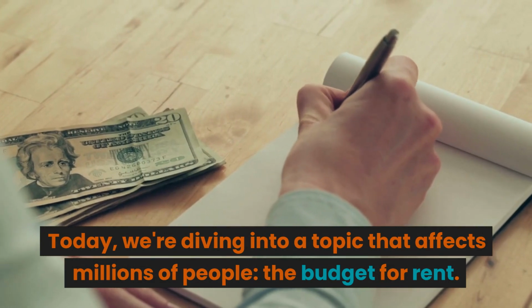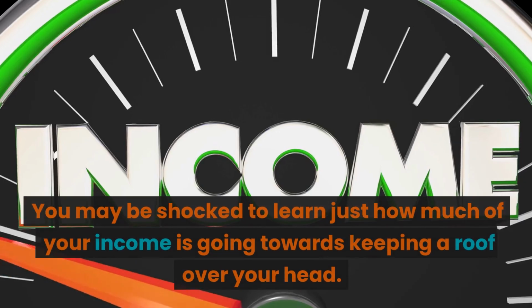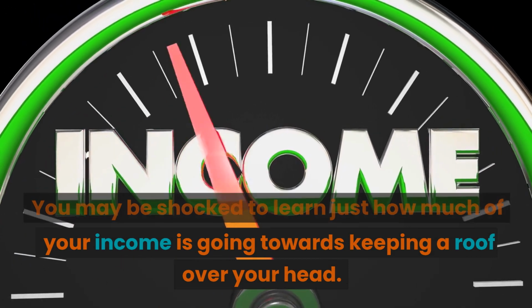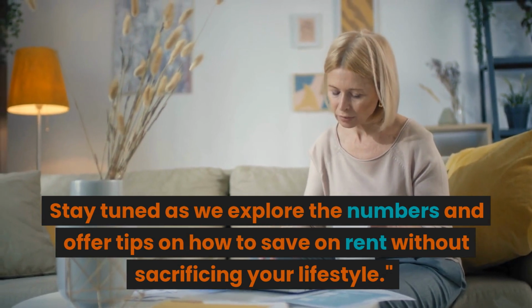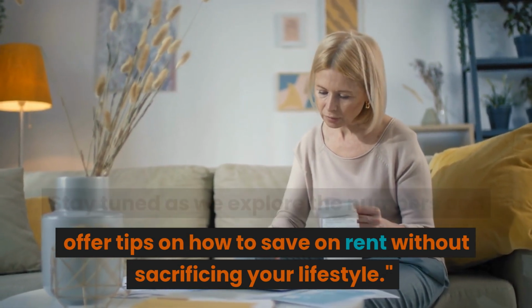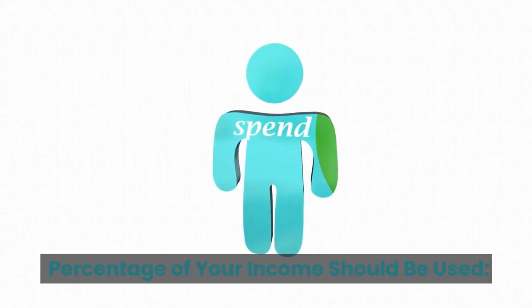Today, we're diving into a topic that affects millions of people: the budget for rent. You may be shocked to learn just how much of your income is going towards keeping a roof over your head. Stay tuned as we explore the numbers and offer tips on how to save on rent without sacrificing your lifestyle.